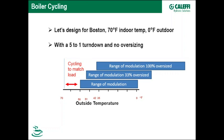100% oversize. It now becomes a 42-degree day. So all of a sudden, if I'm not right-sizing my boiler, putting the right boiler sizing for the application, I increase my cycling losses, and my system isn't as efficient as it needs to be. Now, let's talk about a couple of the ways I can address the cycling.